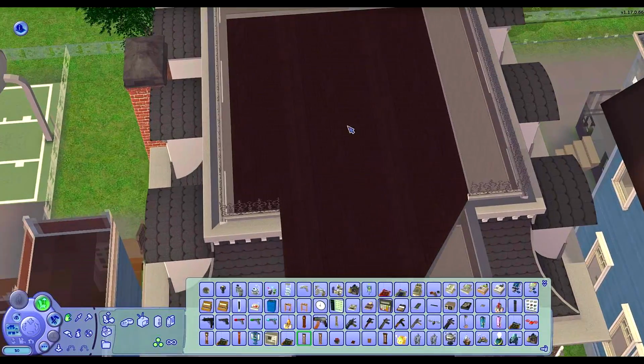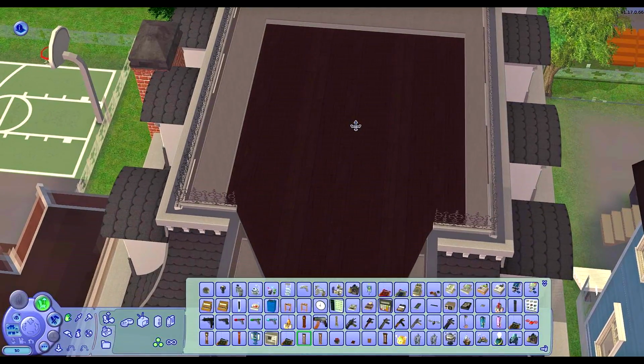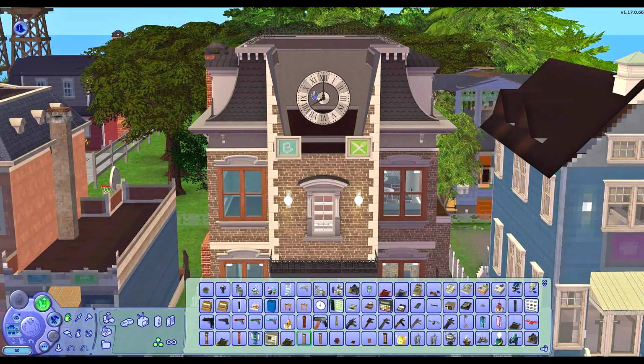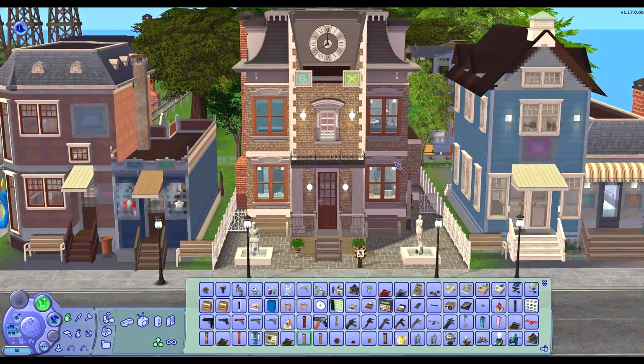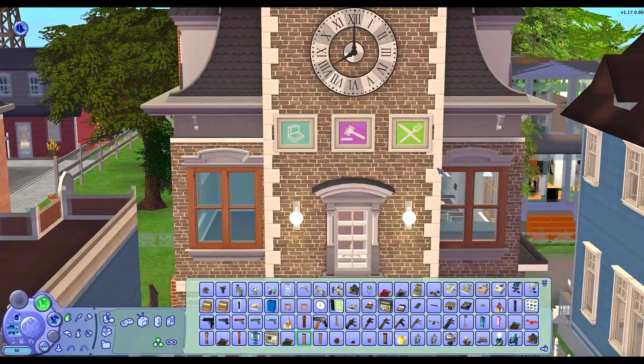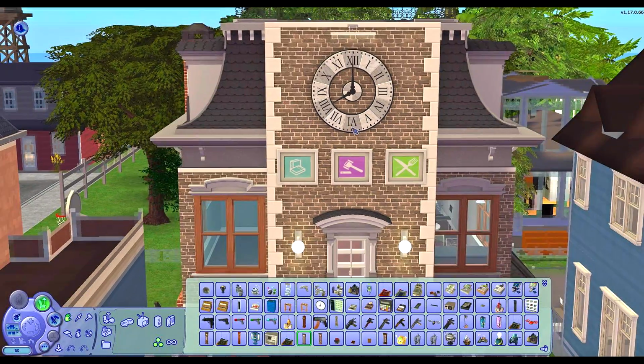Up here is actually a whole third floor, and I just don't have a use for it, so I'm keeping it empty for now. Town clock, which does keep the real time. And the signs for this building are library, seat of government, which could stand for courthouse too, and then cafe for the food.